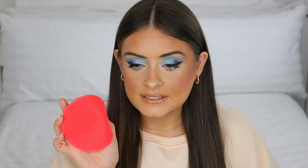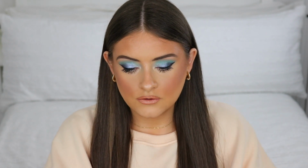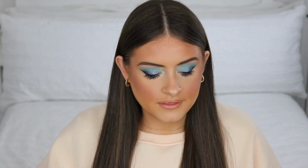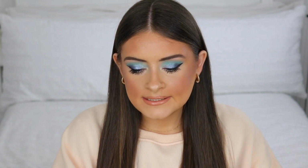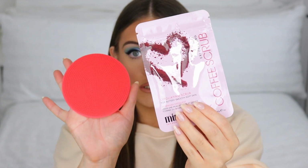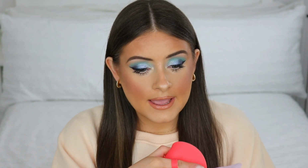Yeah, it's travel size as well, so probably quite good if you want to throw this in your bag when you're traveling, because it is quite flexible. This is a full size product and it's £16, and it says to pair this with the next product, which is the Mind Tan Exfoliating Coffee Scrub. So this here, we can just pair these two together and basically totally exfoliate our entire body.